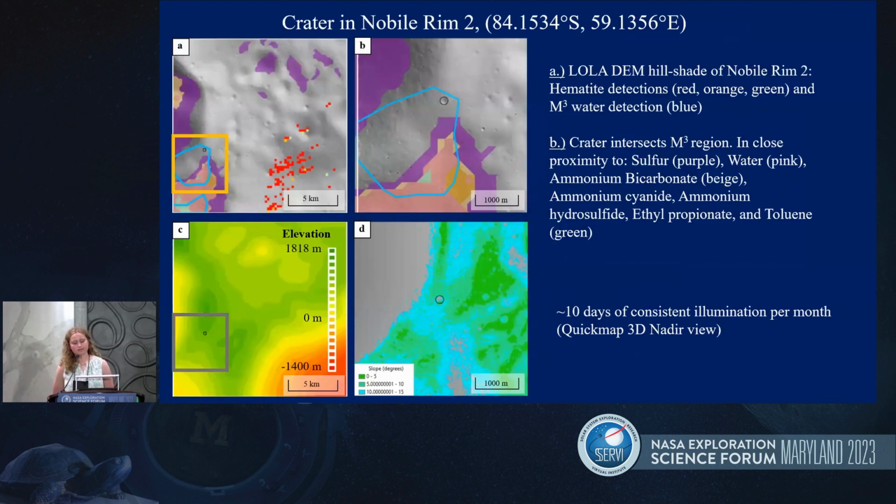So our next crater of interest is located in Nobile Rim 2. You may notice in image A how there's a large cutoff crater towards the left of the image, and that large unnamed crater holds a permanently shadowed region. So the crater of interest exists on the rim of this large unnamed crater, but also exists on the rim of Nobile crater as well.